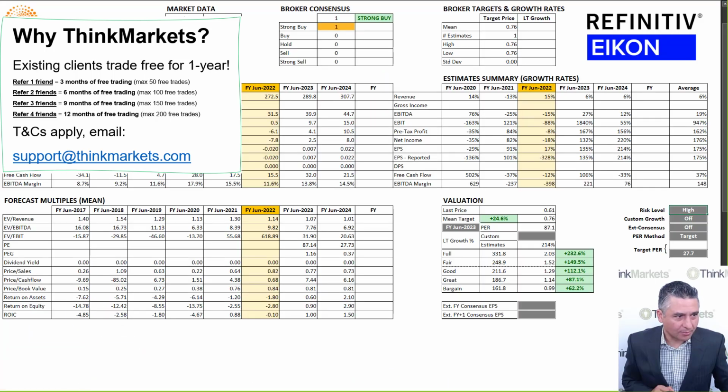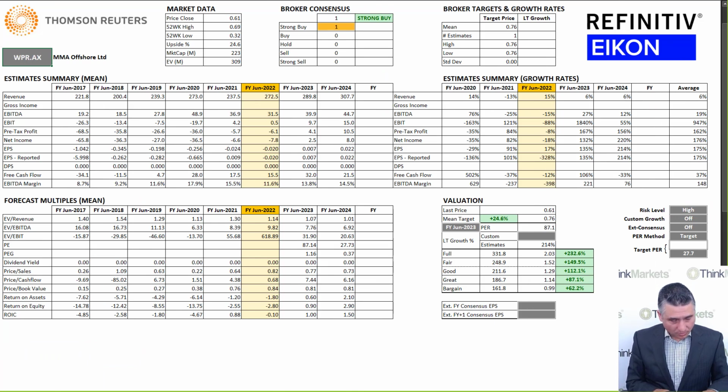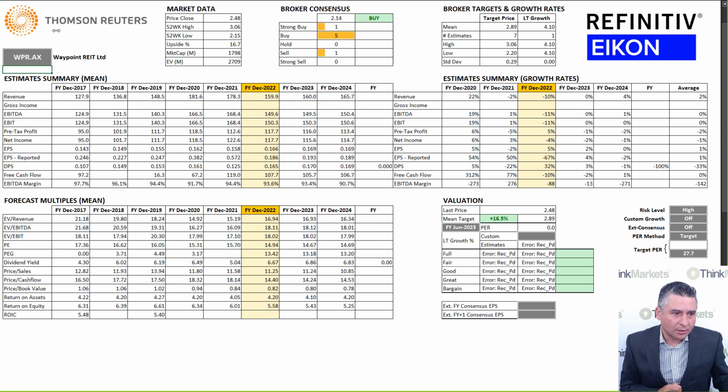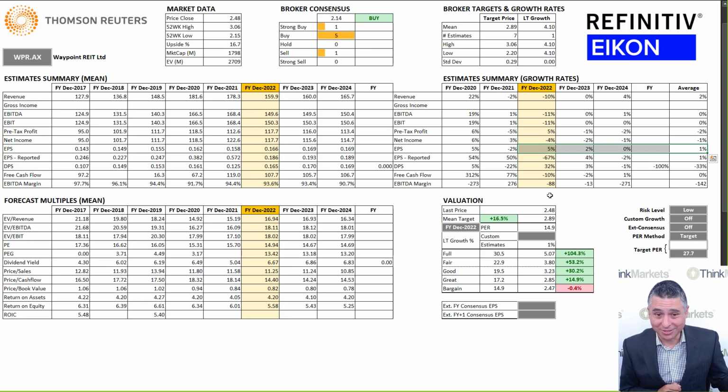Oh, I'm curious. Why WPO? What's with that one? Let's have a look here. Waypoint REIT, and we're going to go December 22. We're going to go probably not a huge hurdle there. So let's go low execution risk in terms of getting 1% per annum growth. Maybe it's not. Maybe it's high risk. I don't know. Maybe they're that bad. Target PE won't be 27. You would not see. I mean, what PE would you pay for 1% growth? Well, for me, I wouldn't go over 5. You know, in which case it's crazy expensive because there's no growth in there.